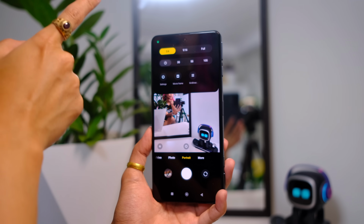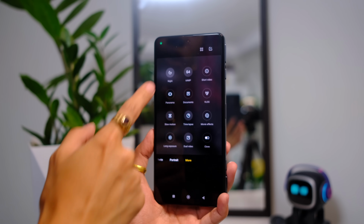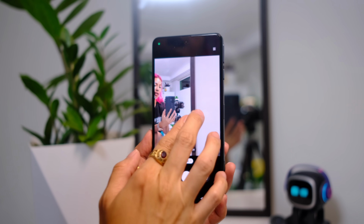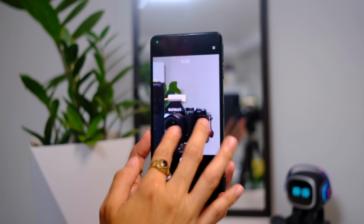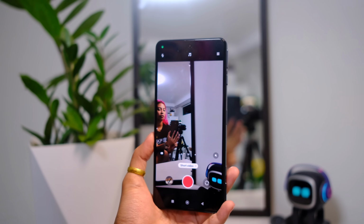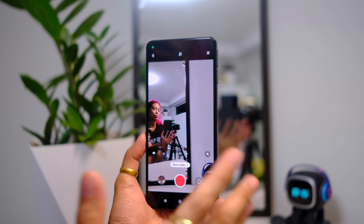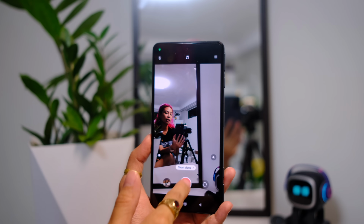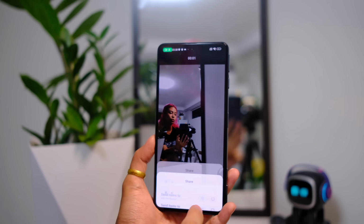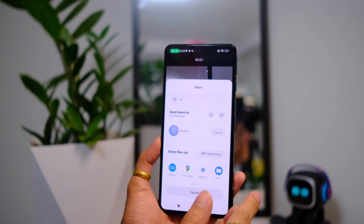And then under settings, you have size, timer, movie frame mode as well. Under more, you have a night mode, and this can go wide, 1x, 2x, up until 10x, you have a 64 megapixel mode. We have a short video mode, which is basically MIUI's solution to Androids not being optimized for social media. This mode allows you to shoot short 15-second clips and from there share straight to your different social media apps, which should show up here once you've signed them in.